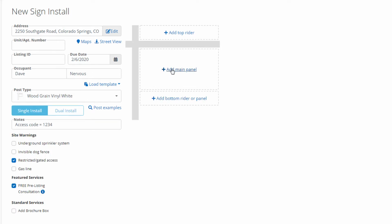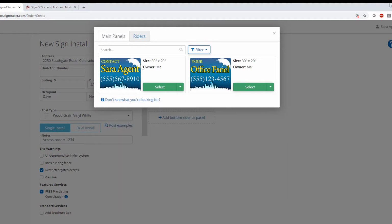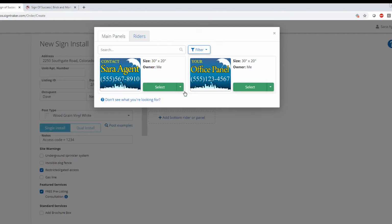So we can go ahead and add a main panel by selecting the main panel button. And now what we're presented with are all of the panels that SOS is maintaining for us in our inventory. So these are things belonging to Sarah Agent, her office panels, some things from other persons. It defaults to show you everything that's available. But if you'd like to simplify it, you can say simply show only mine. So in this case, maybe Sarah's going to go ahead and choose her main name panel.